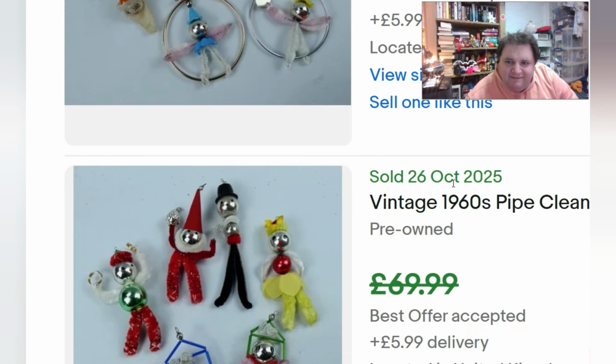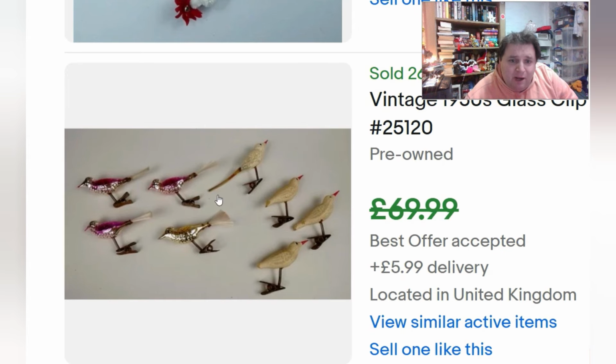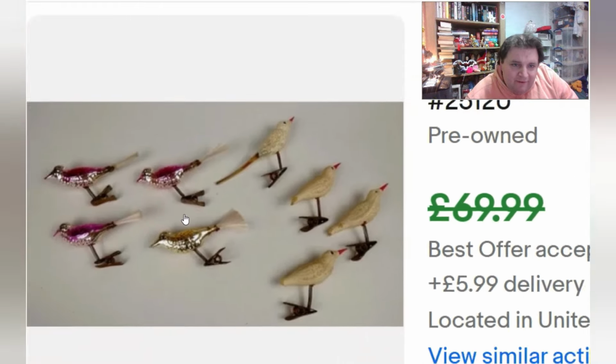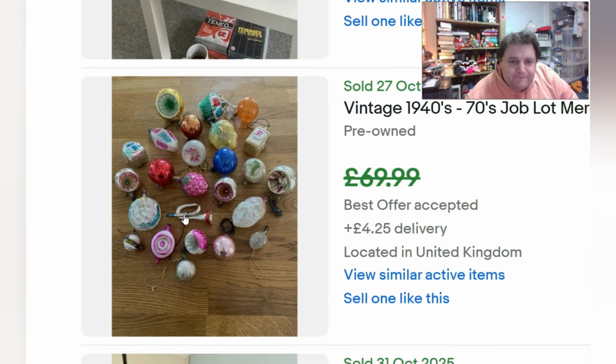Chenille glass, is it? Wow. Oh, look, 50s glass clip-on birds. They are beautiful. Look at them. Oh, they're gorgeous. I remember the robins, the flocked robins. They still do them, but we had one probably from when my brother was born, which is like '91. And I always remember putting it on the tree every year.